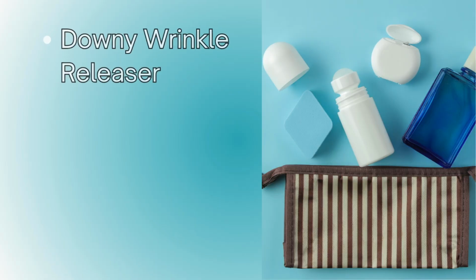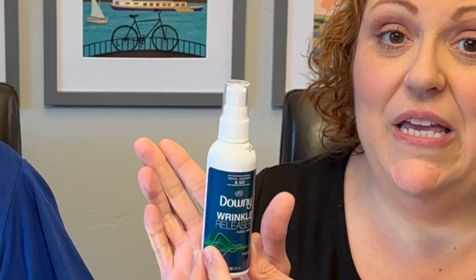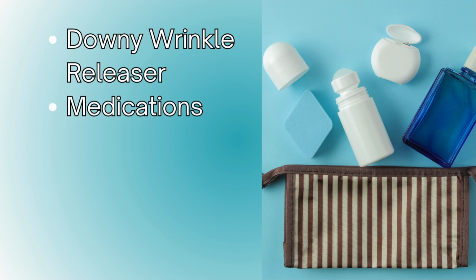So next, let's talk about our toiletries and personal care items. So we always bring on any cruise Downy wrinkle releaser. It's a great way to make sure you get those wrinkles out of your clothes, and it helps you feel fresh and revived. And of course, don't forget to bring both your prescription and non-prescription medications and maybe a first aid kit. Even a small one would come in handy, just in case.